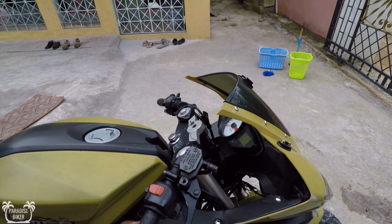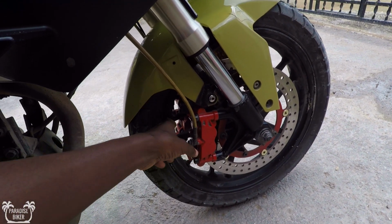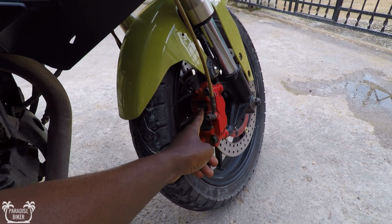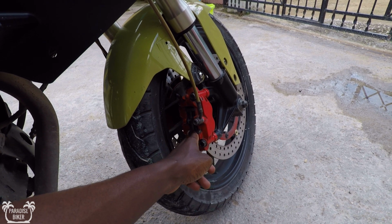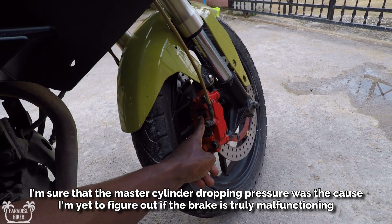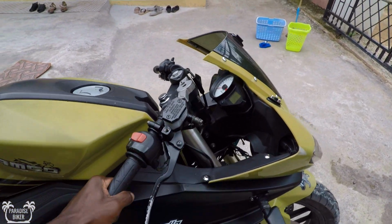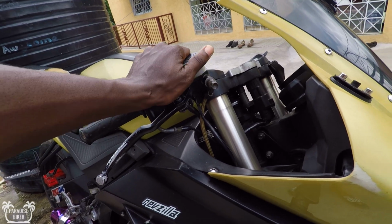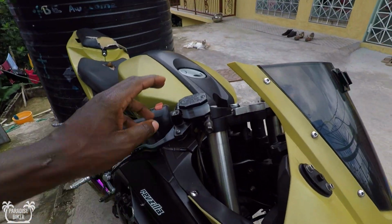So I'm having a problem with the master cylinder, and I also have a theory that this brake caliper here is malfunctioning. I'm about 80% sure that it is the main reason why I had the accident. I am quite sure. But this master cylinder that I have on cannot support the double brake system that I have here. I have two calipers on the bike, and this master cylinder cannot support it.